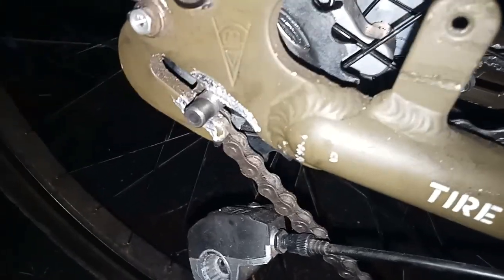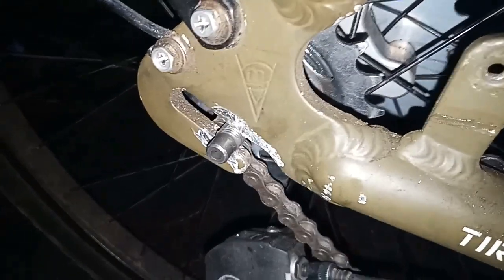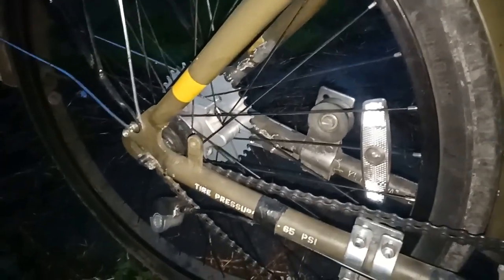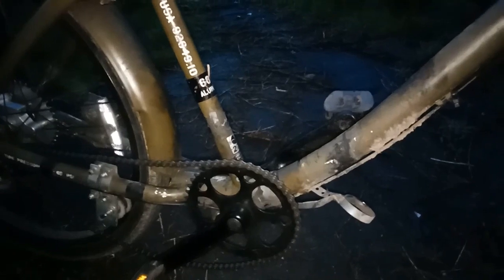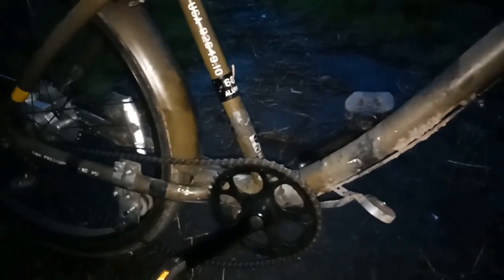So things I still need to address. Obviously the nut there. Now I should have the spring for the hub gears in the bag somewhere, but I'll find that another day. This is the chain tensioner I put on when I first started having chain issues with this bike. It's just stretched, the chain's stretched.